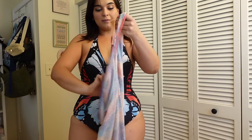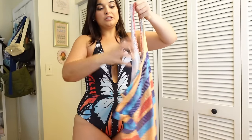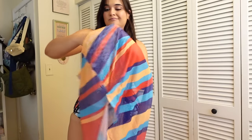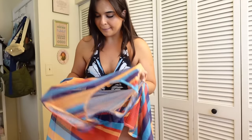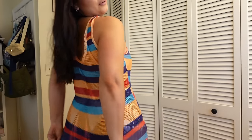The other cover-up is this striped, colorful mesh dress that I'm obsessed with. It's so easy for summer, especially since it's going to be hot. You don't want to wear too much material. Honestly, the least amount of clothes I can get away with is what I'm going to be wearing this summer. It's hot. And there it is. Super cute.